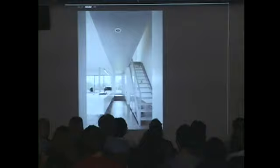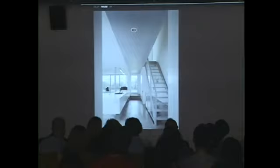So here is the interior coming from the entry. This is this long kitchen counter on the left that I'm going to speak about. The stairs obviously go up to the second floor, but then there are stairs going down to the basement. So this is the zone of the basement space and the entry.